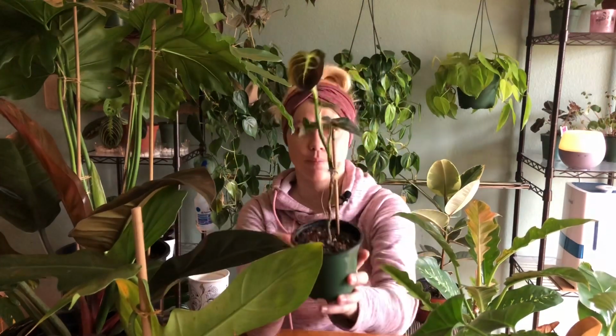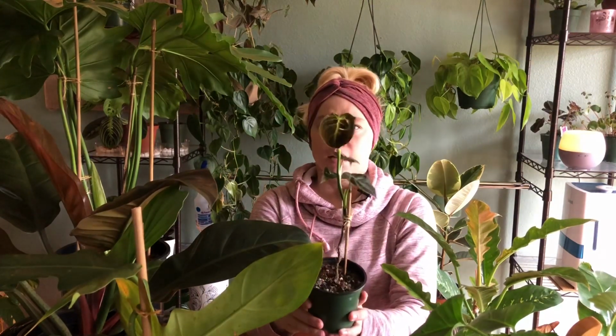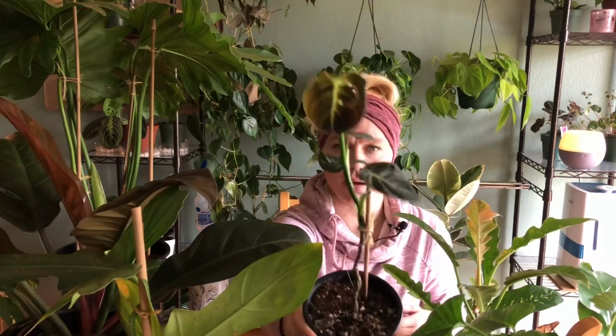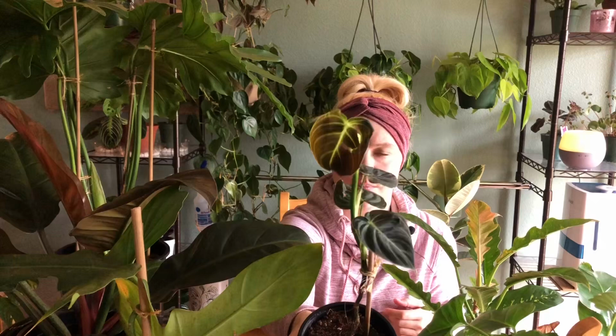Now what is happening, and please give me tips or tricks how to help this. The plant is getting twisted to where when it's unfurling its leaf, it's not unfurling all the way, so it's tearing the leaves as they come open. So this guy, if you can't see it, he has a very big tear on the side of his leaf right there. Sorry guys, I'm shaking.